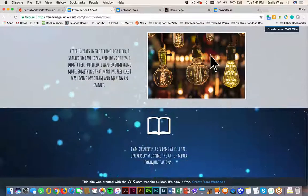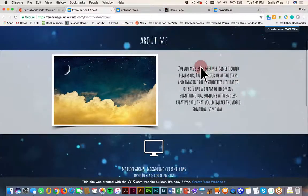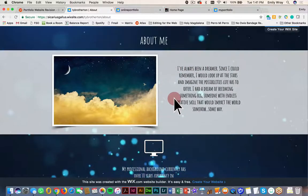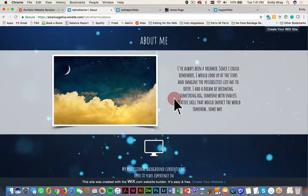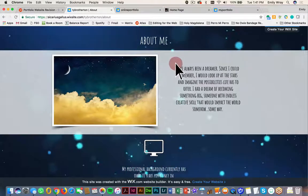And this is something that you just picked up in your editing for the web class, but I want to reiterate that anytime you have paragraph text, which means it's not a title, heading, or subheading, that text needs to be left aligned, again for readability issues.